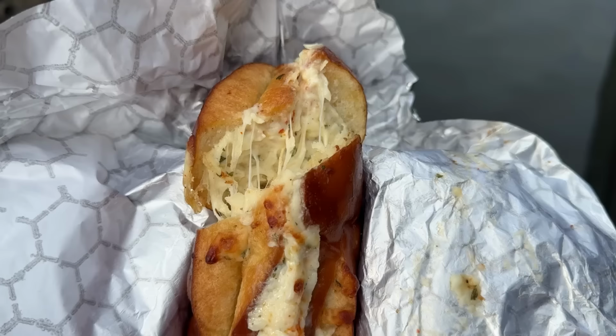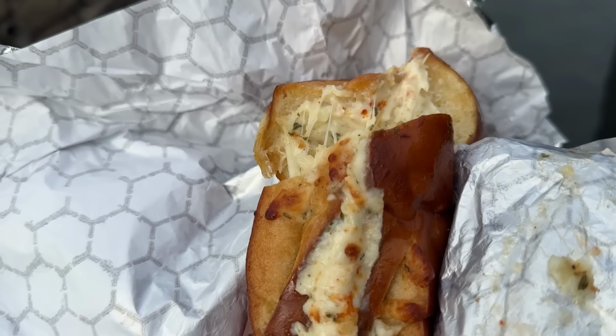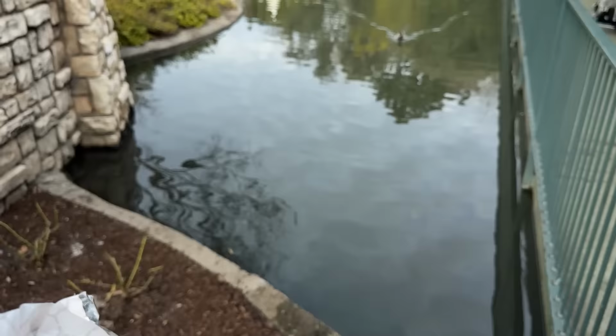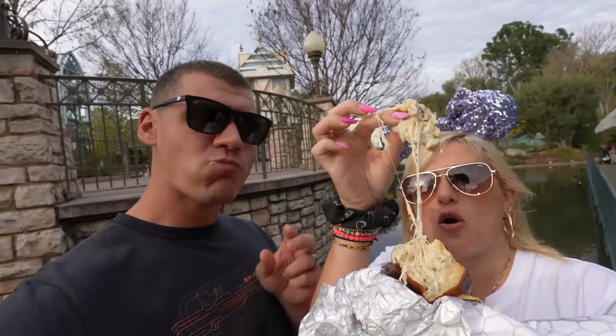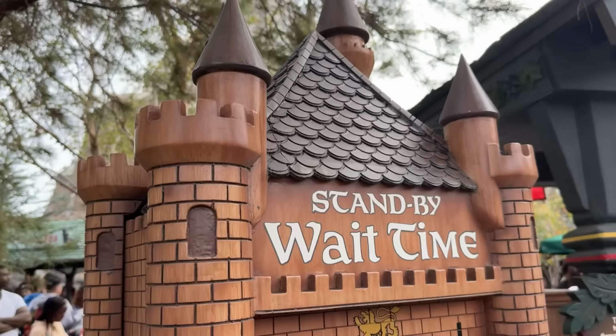Oh, you know, on this trip, we're going to have to make the combo. This plus the bagel barbecue meat skewer. It's so good. This is the way. All right, let's head to Big Thunder while we eat this. Look at all that cheese. Forgot to mention that we waited about 10 minutes to get onto the Matterhorn bobsleds.